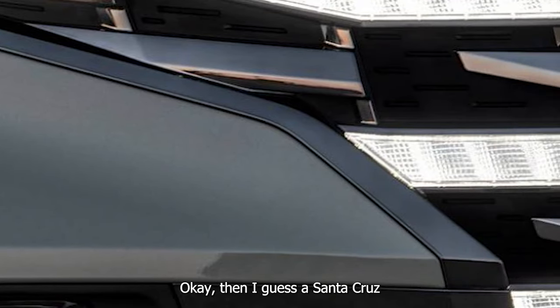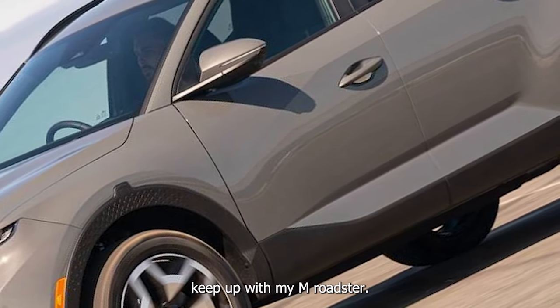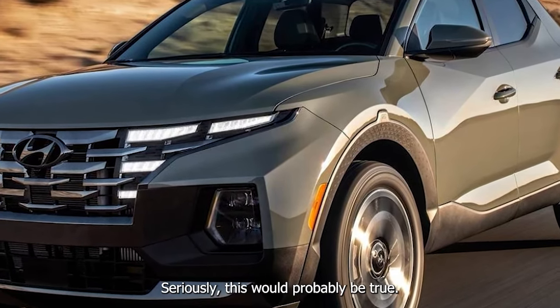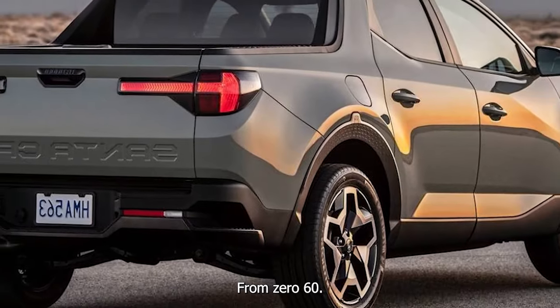Okay, then I guess a Santa Cruz would be a good choice for you, right? Dude, it's so quick and feels like it would keep up with my M Roadster. I was going to make that joke. Yeah, you're driving. Seriously, this would probably be true. Oh, it certainly would. From 0-60.